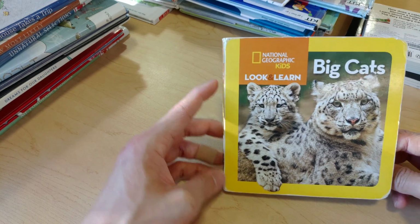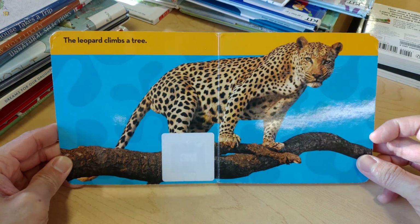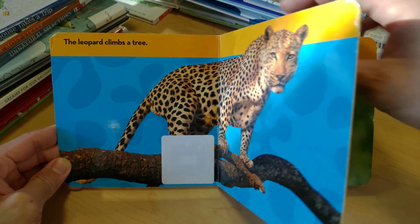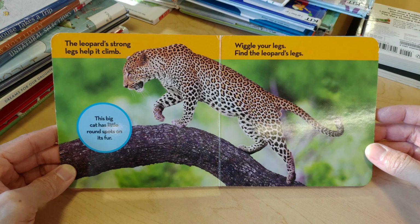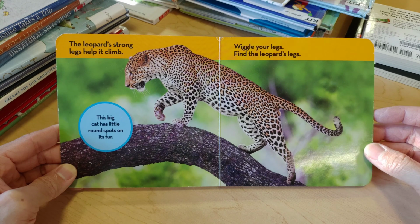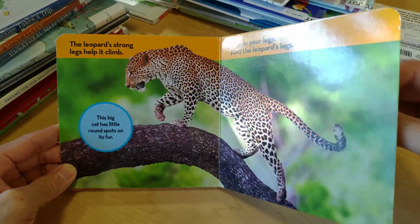Big cats. The leopard climbs a tree. This big cat has little round spots on its fur. The leopard's strong legs help it climb. Wiggle your legs. Find the leopard's legs.